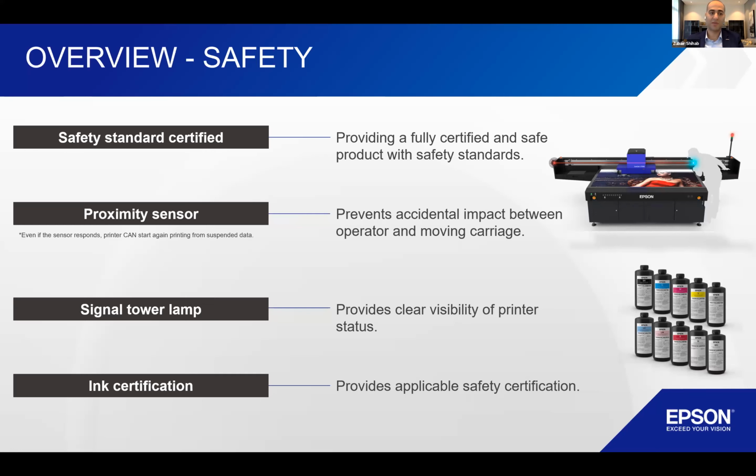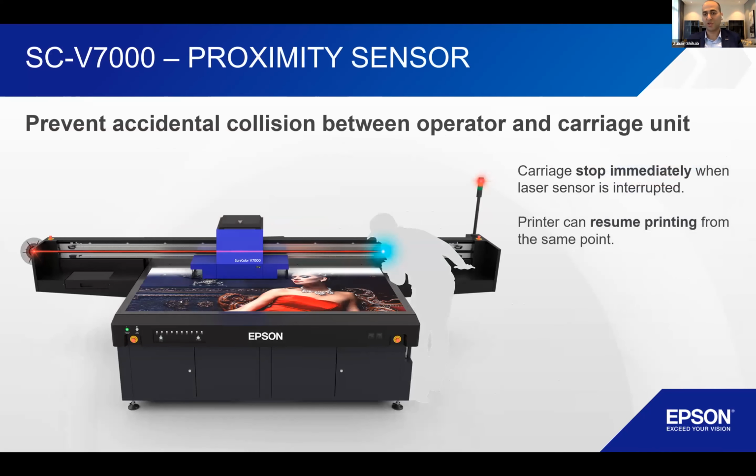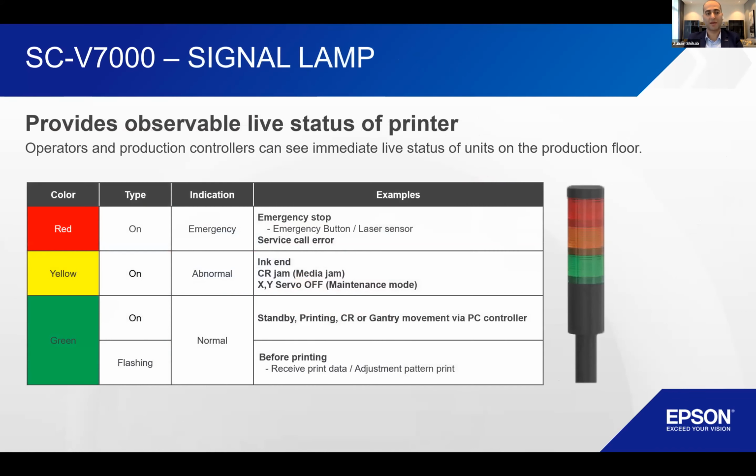So we have all these sensors, and the beauty about all of them, like the jam detection, the media thickness, and the proximity sensors, is that in case anything happens and the machine is stopped for any reason, for example there is an operator between the carriage and the machine, the machine will continue printing from this point. It will not repeat the job from the beginning, it will continue printing from where it stopped. So it will stop immediately and then resume printing from the same point. And this is also very important, so you will not waste your media and your ink, you will continue printing without losing anything.